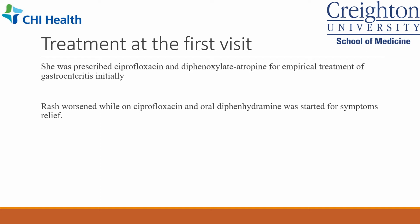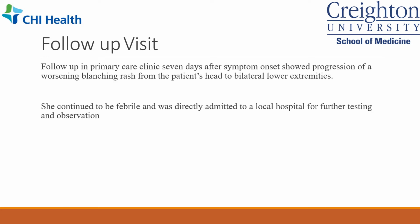The rash, though, worsened with ciprofloxacin, and due to concern of drug reactions it was discontinued, and oral diphenhydramine was started for symptomatic relief. The patient then followed up with a primary care clinic 7 days after symptoms started, showing progression of the blanching rash, now from her head to her bilateral lower extremities. She continued to also be febrile, and as such was directed to a local hospital for further testing and care.